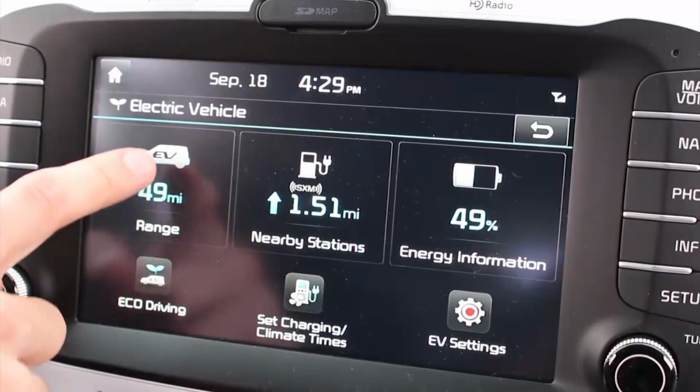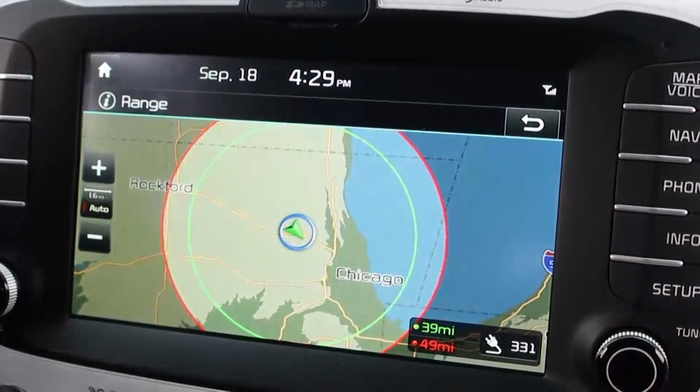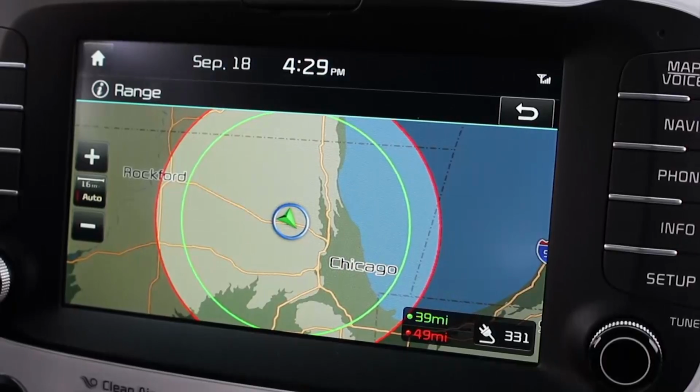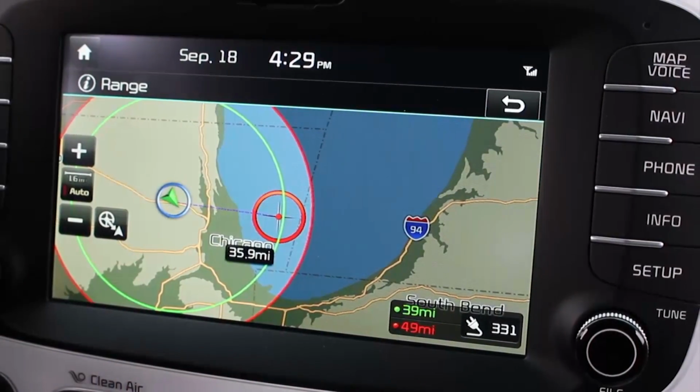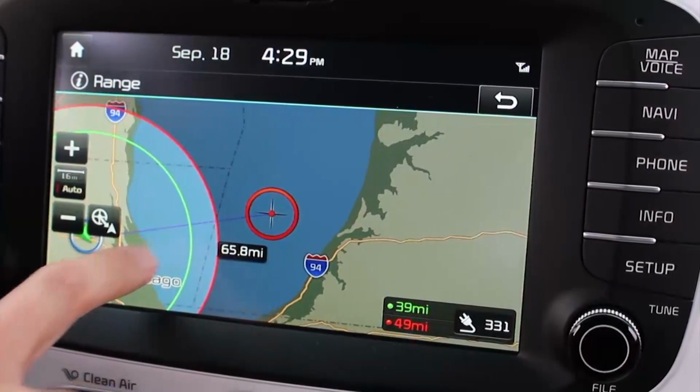Then if we hit the range button, when you hit the EV button, it's going to show where you are, and then it's going to show a green circle and a red circle, and that is how far you can get from where you are right now before you run out of battery.